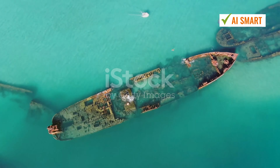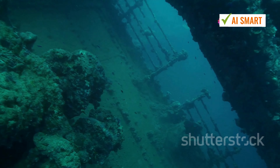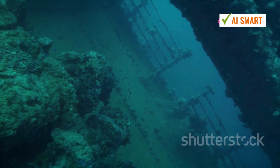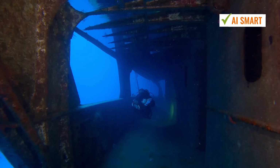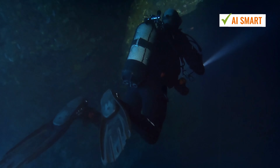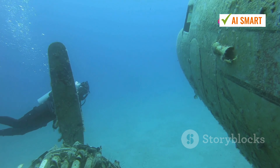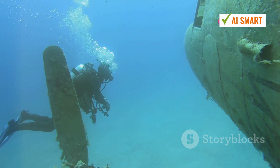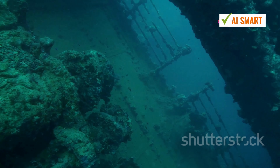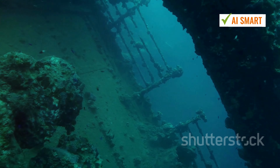Finding the shipwreck was just the beginning. Now came the hard part, exploring it. This is where the real work and the real danger begin. Diving on a shipwreck is not for the faint of heart. It's dark, it's cold, and the pressure is immense. Before any diver goes down, the site has to be carefully mapped. They need to know where everything is: the masts, the cargo hold, any potential hazards.